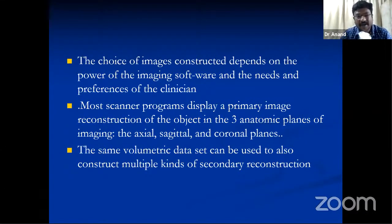So most of the software not only provides you a two-dimensional scan of an axial, coronal, sagittal or a transverse plane, whatever it is, it also has a specific function of creating a panoramic view, and that panoramic view is nothing but the reconstructed panoramic view and not a plain panoramic view. So it all depends upon the needs and preferences of the clinician. Most scanners display the primary reconstruction in the three anatomic planes. So all the software will have the same thing: axial, coronal and sagittal. Whatever the software that you use would have the same thing, and you will have specific slices depending upon the power of the software and the need of the clinician.